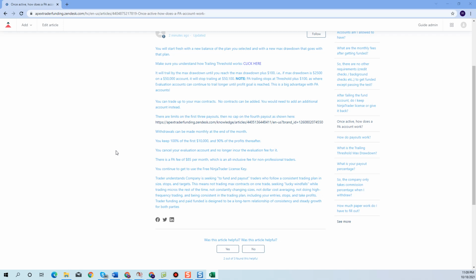So if you had an evaluation account, you qualified, it converted into a paid performance account, and unfortunately if you failed that account, you cannot reset that account. You have to start over with an evaluation account, prove that you trade, be consistent, and so on. Okay, the fee for a PA account is $85 per month, which is all inclusive. You know, for non-professionals, it covers the data feed, wire fees, and so on. Okay.